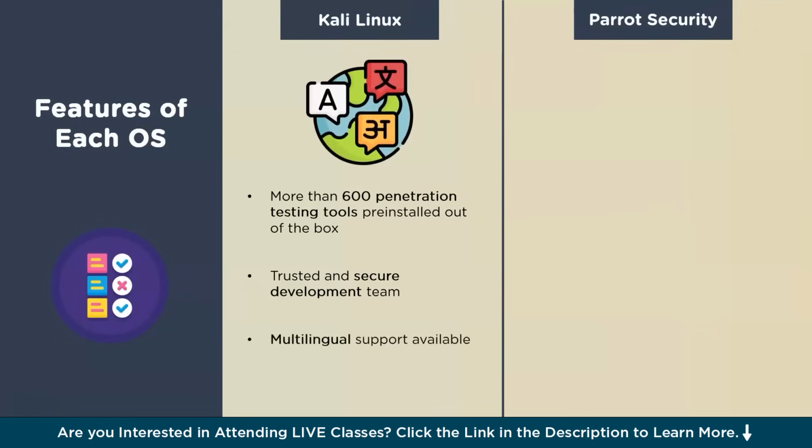Although penetration tools tend to be written in English, the developers have ensured that Kali includes proper multilingual support, allowing more users to operate in their native language and locate the tools they need for their job. The more comfortable a user feels with the intricacies of the operating system, the easier it is to maintain a strong hold over the configuration and the device in general.